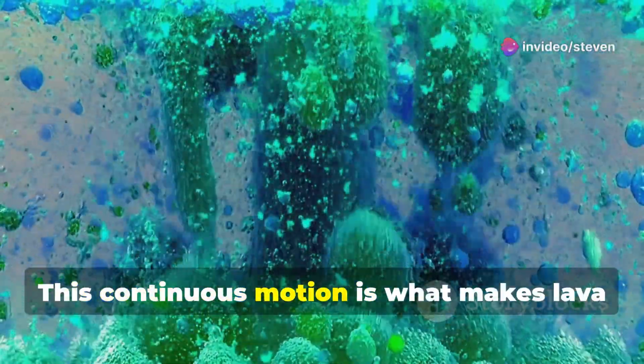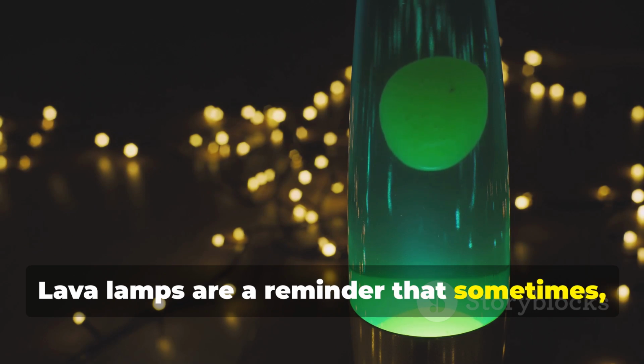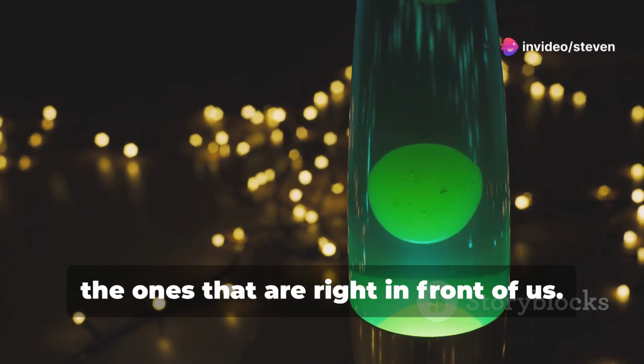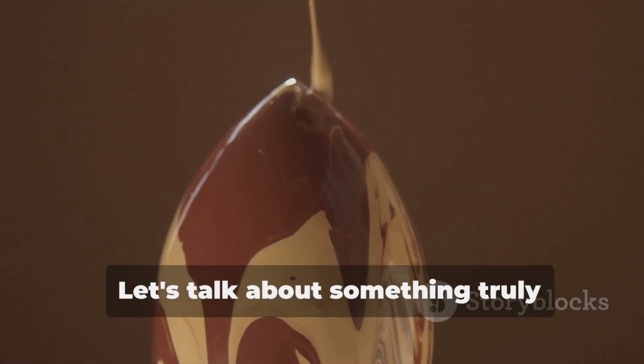This continuous motion is what makes lava lamps so endlessly fascinating to watch. Lava lamps are a reminder that sometimes the most fascinating things in life are the ones that are right in front of us. They teach us to appreciate the beauty and simplicity and the wonder in everyday objects.